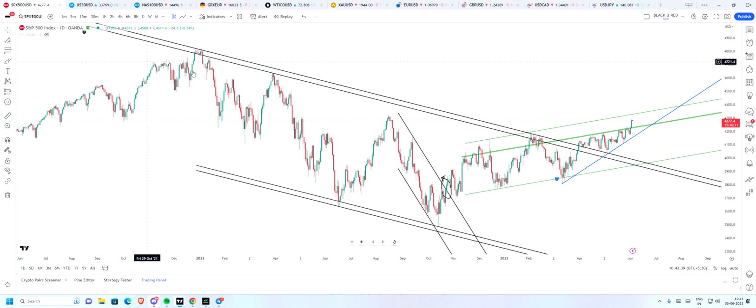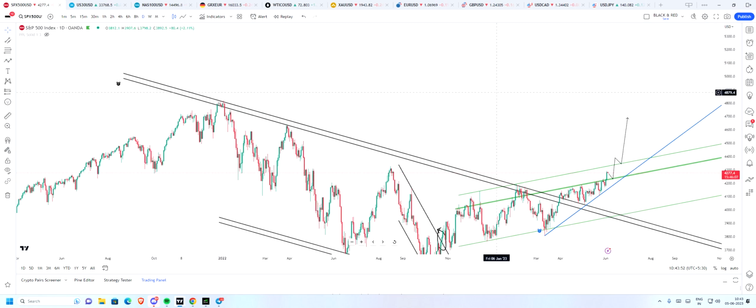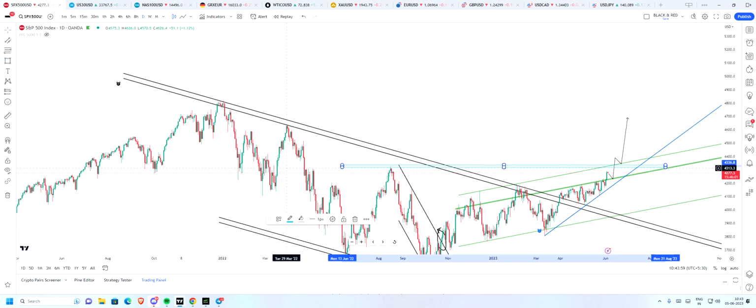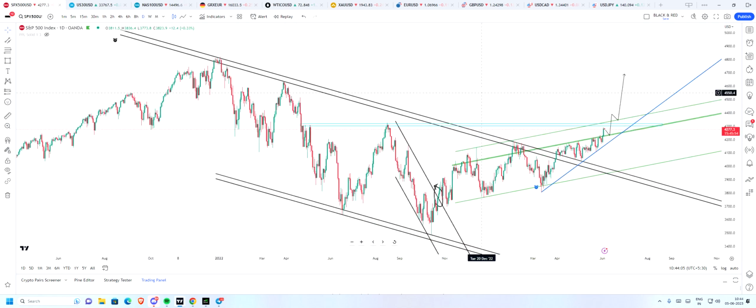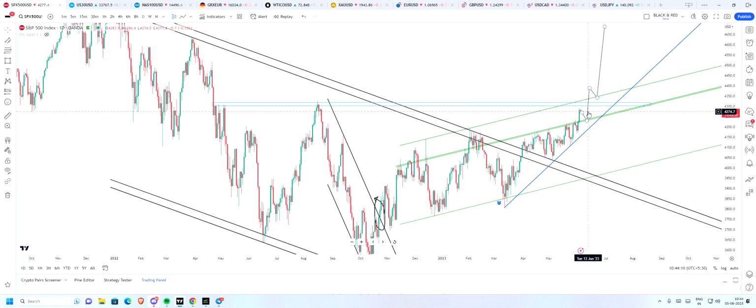So for SPX to stay bullish, it will have to break out like this. It may backtest on this level and break out like this. And the key liquidity zone I'm going to mark over here. So this is where we can see a reversal. It is around 4,305. 4,305 is where it can reverse.